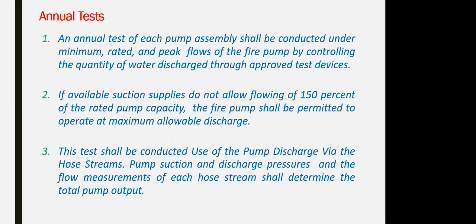You have to compare it with the rated parameters of the pump. That's why we say the rated parameters of the pump have to be maintained and fixed on the pump nameplate. So this is the monthly test. So we have the weekly inspection, the monthly test, the weekly test for the engine, and the annual test.